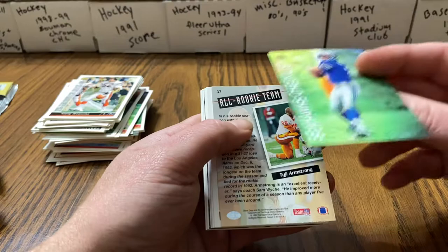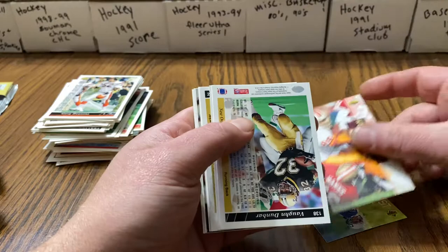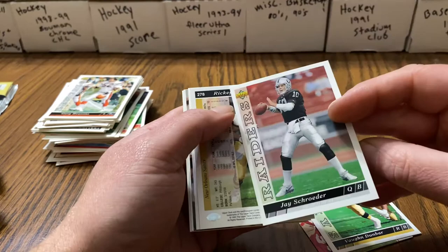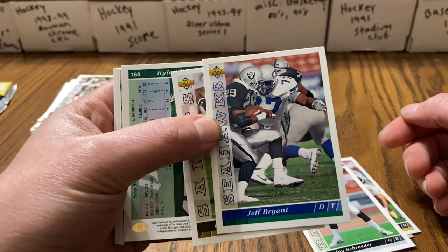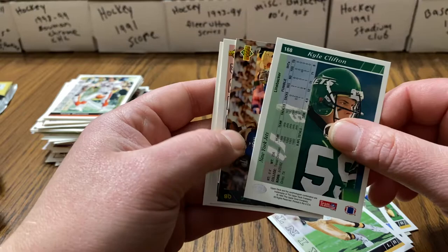Rick Mirer. There is all rookie team. Ty Armstrong. But you can see, even though he had sticking, they're looking good. Vaughn Dunbar. Jay Schroeder. Whoop. Jeff Bryant. I mean, they look good. Ricky Jackson, solid. And Kyle Clifton. We got another Pro Bowl.